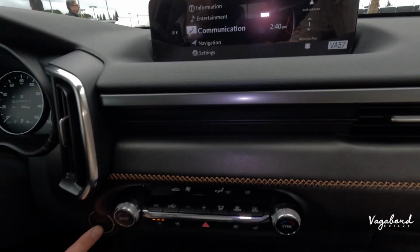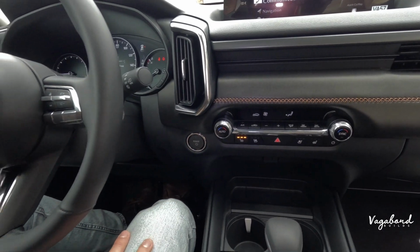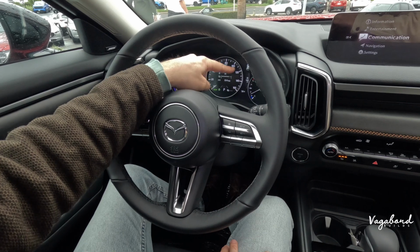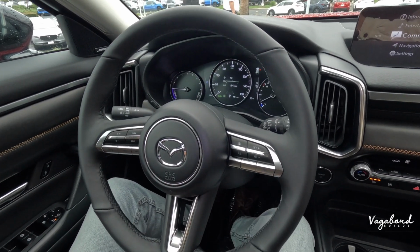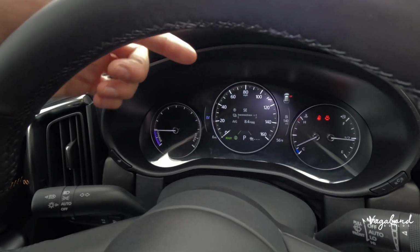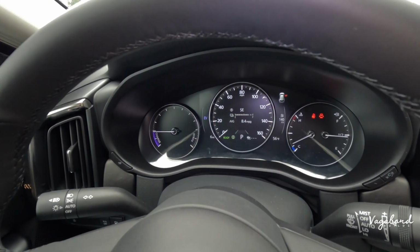We got the power on, off button. In front, we have the cluster. The only digital portion of this cluster is that little center tachometer there. On the left-hand side, you have the gauge for the charge and power, and then on the right-hand side, you have the temperature gauge and your gas gauge, all right?